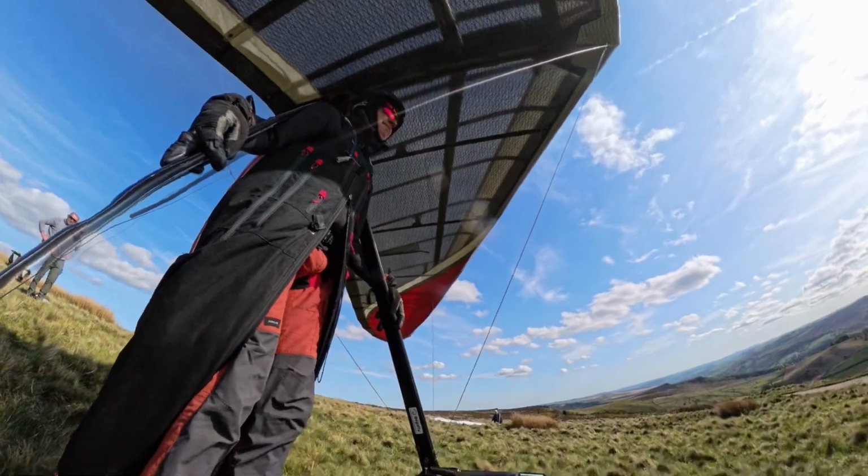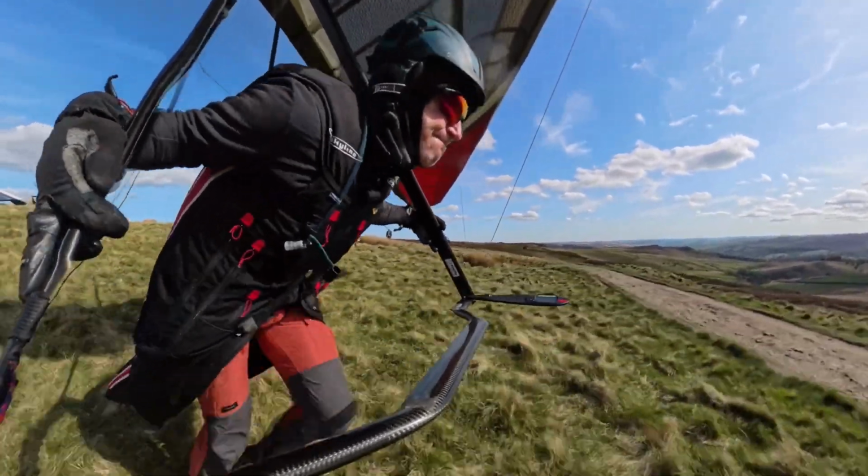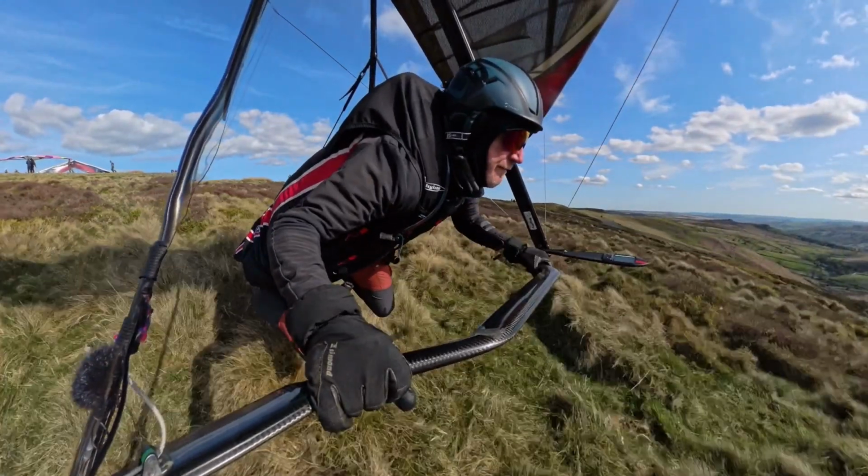Why did I nearly crash on this launch? What went so wrong that I almost smashed into the ground, potentially injuring myself and damaging my glider? In order to analyse this near miss, we'll ask the following questions.